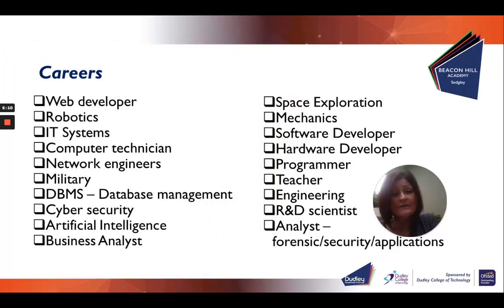Careers, there are a whole list of careers. I couldn't fit enough on the page. I don't think there's anything that you could do that really doesn't include computing, computer science, the use of technology in some way. Things like mechanics, business analysts, research and development scientists, not normally things that you think about, but computer science is definitely ahead of the game there.